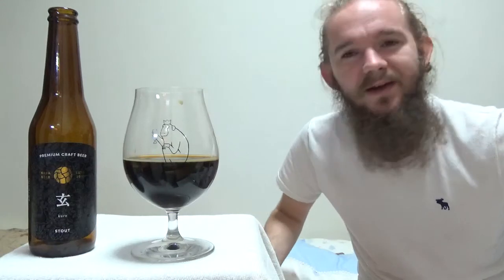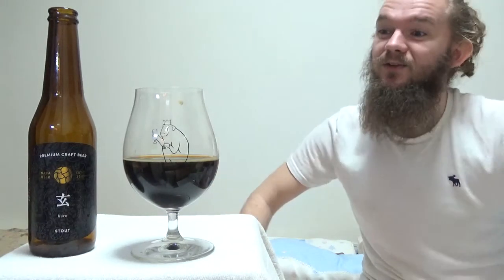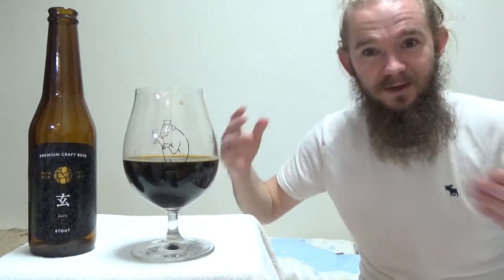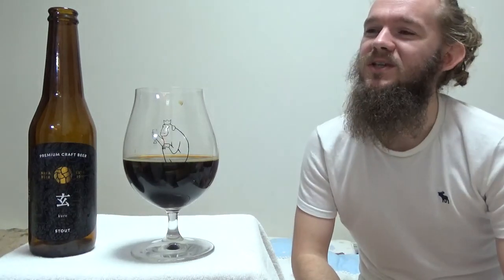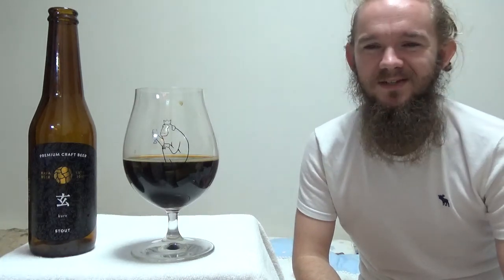I think this is a really quite nice beer, and I'm glad that I was able to review this for you here on the channel. So yeah, this one was the Kuro Stout, coming in at 5.5% from Naramachi craft beer in the old town of Nara, Nara City in Nara Prefecture, out to the east of me here in Osaka in Japan. A really interesting little beer, this one, and I recommend that you try this if you get the chance.